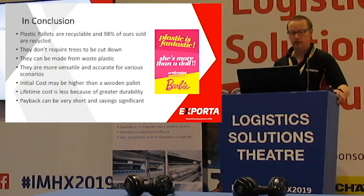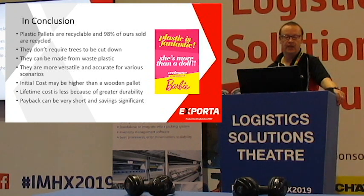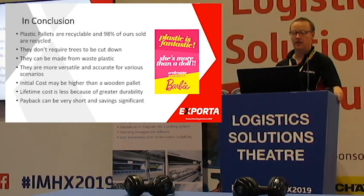So in conclusion, plastic pallets are recyclable. 98% of the ones that we sell are made from recycled material. They don't require trees to be cut down. They can be made from waste plastic, which helps sort out a pollution problem. They're more versatile and suitable for various scenarios, probably not every one. There are really good reasons to use wood, but for certain uses, plastic is better. The initial cost may be higher than a wooden pallet, but the lifetime cost is a lot less because of the greater durability. And the payback can be very short, given significant savings.